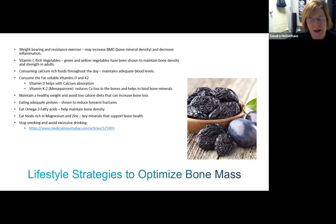And then eating those omega-3 fatty acids. I'll go into that too, but those fatty fish, those walnuts, those oil seeds, those are all very helpful in helping to maintain bone density. And then also eating foods rich in magnesium and zinc. Those are key minerals that support bone health. And then stopping smoking and avoiding excessive drinking. Those are really good lifestyle changes, or things that we can do to help keep our bone mass optimal.